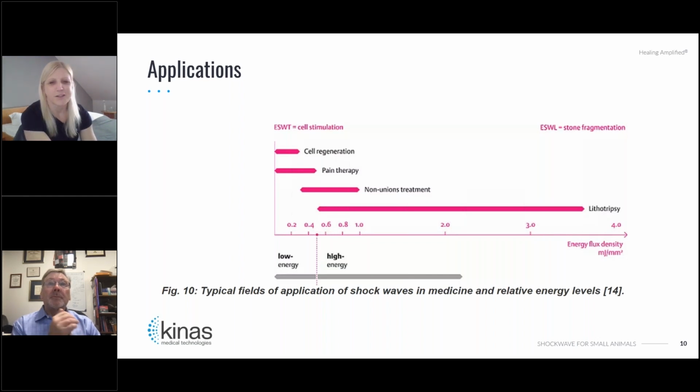When I started working with shockwave and went to the courses on the human side, we would always see people that would bite their nails and try to bear the pain. We're not going to those heights of energy flux density, and especially not in animals, because as you can see on the top level, we also get cell regeneration, and we don't have to go to the high energy levels anymore. Or would you argue that, David?